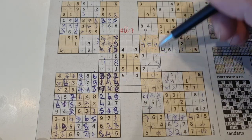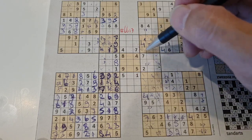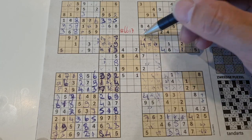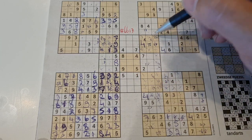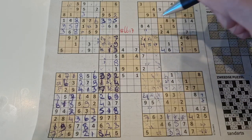In this big square, we need a 5. We see here a 5 in this row, so no 5 in these 3 boxes. So the 5 should be in one of these 3 boxes. Here, here, or there, the 5. Well, we have a 5 in one of those 2 boxes in this column, so no 5 there. So the 5 goes together with the 1 as a pair.